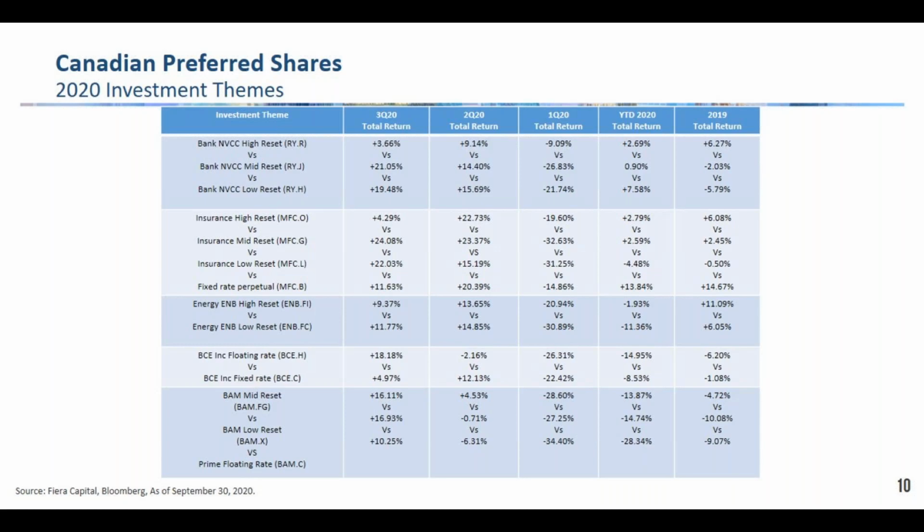But we can see that here in this table, I think what I wanted to show you is that on the bank side, we saw the mid reset and low reset, let's say for Royal Bank, perform extremely well versus the high reset, right? And this is normal, right? The high resets are now all trading above par, the market is expecting they'll disappear, and it's all good, right?